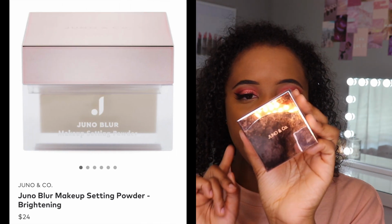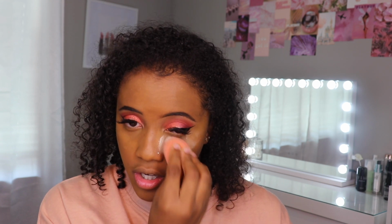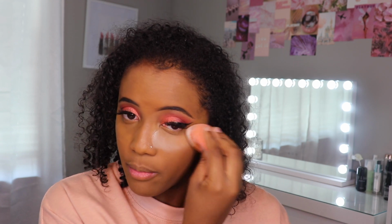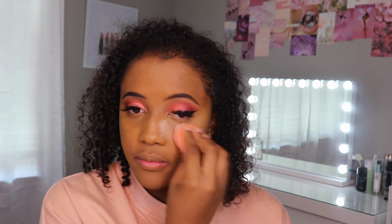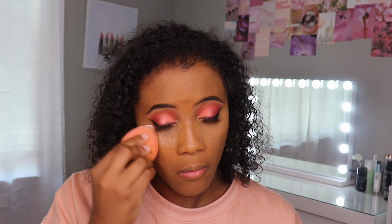But today I'm going to be using the JUNO & Co. And this is the makeup setting powder in the color Brighten. I prefer to use a sponge for this step, especially because you want your powder and your cream to mesh together. I feel like when I use a brush, it just sits on top of the skin and doesn't really get the opportunity to actually set your makeup. And see, it just melts into the skin.